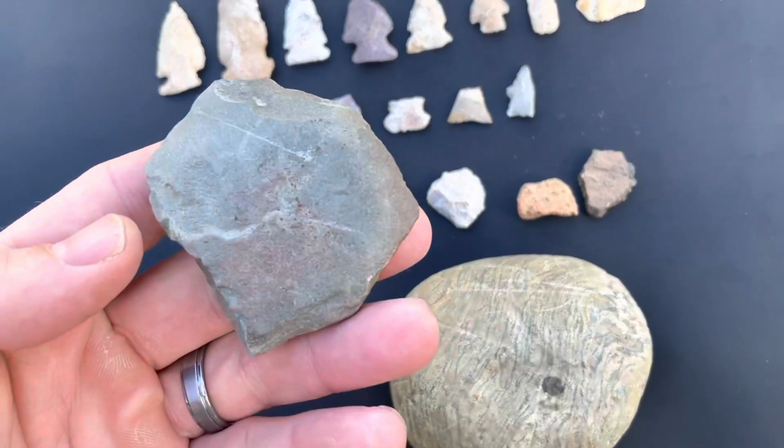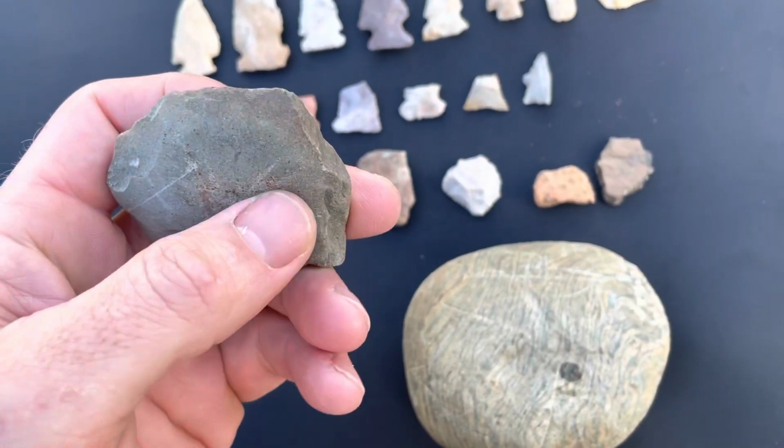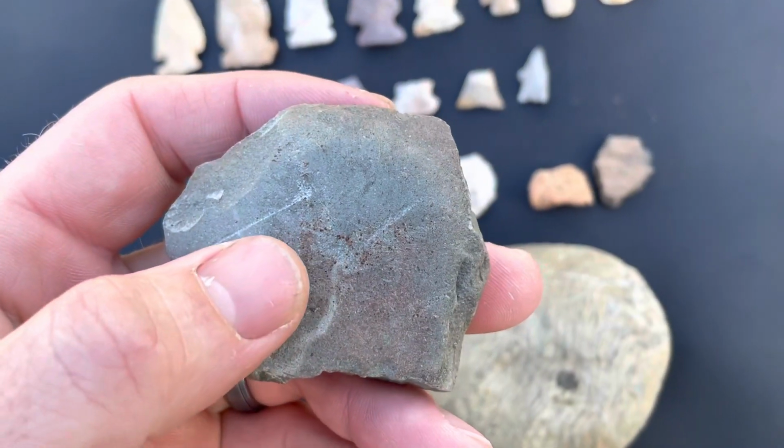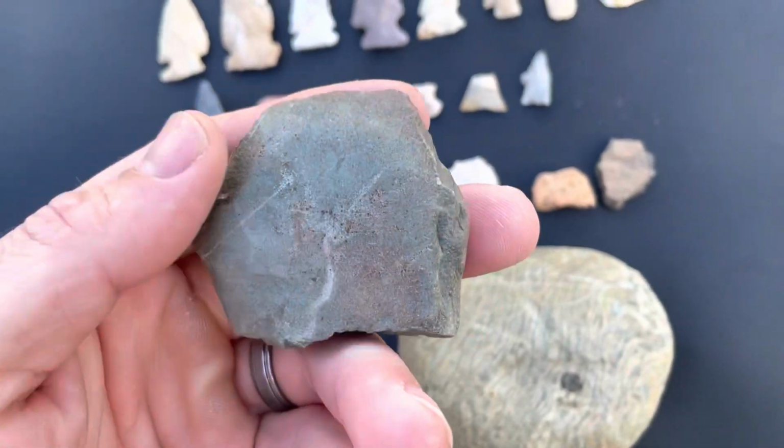This was that piece of slate that I found, and still not really sure what it is, but now that I got it cleaned up, it probably doesn't really show it here, but this is just smooth as can be right here, super polished.